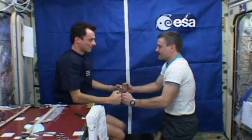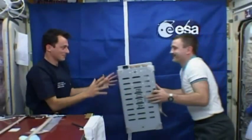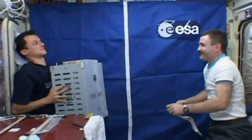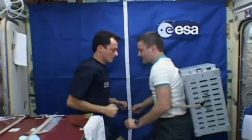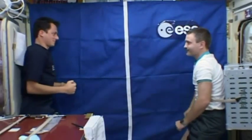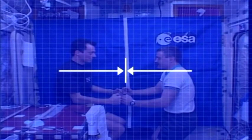They're pushing against each other and move apart. That's an ISS battery and it looks heavy. That means it has a lot of mass, right? Once again, they're pushing against each other, but Alexander moves less. What we see this time is that for every action, there is an equal and opposite reaction. Newton's third law of motion.